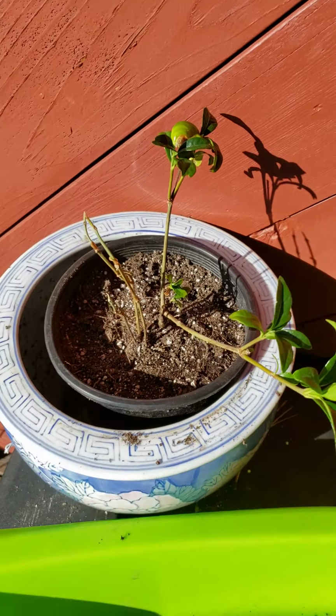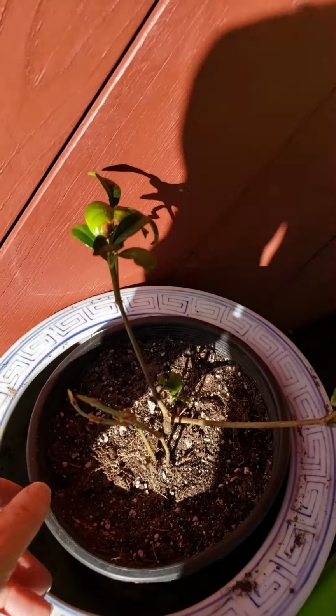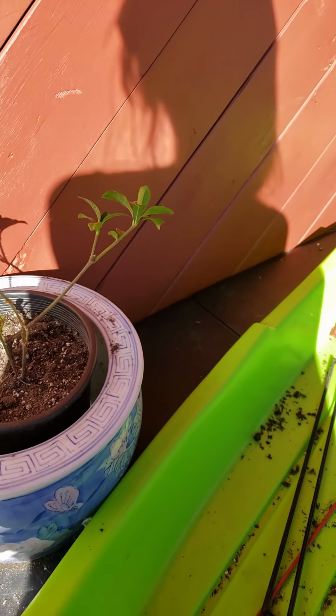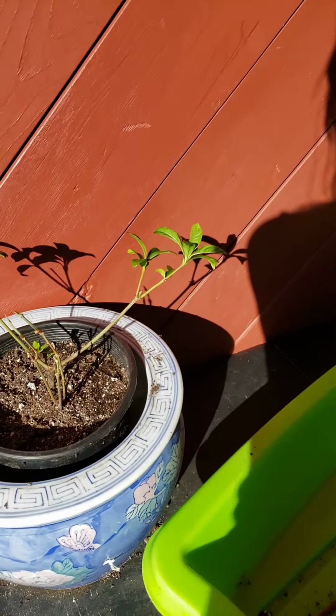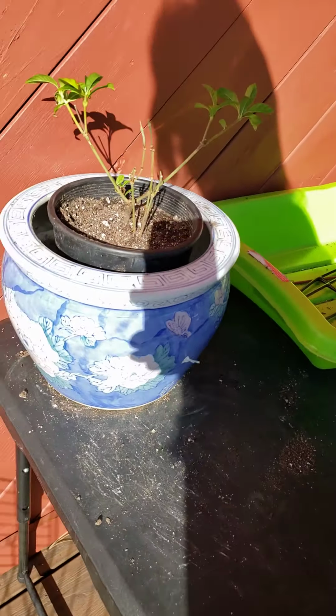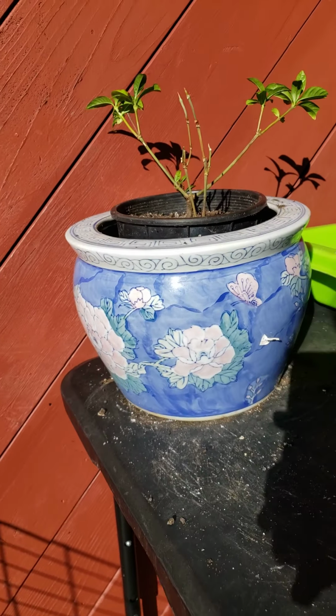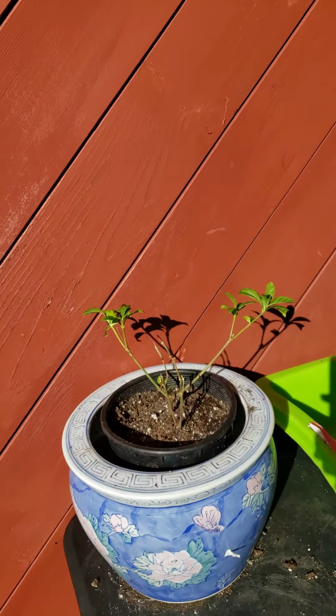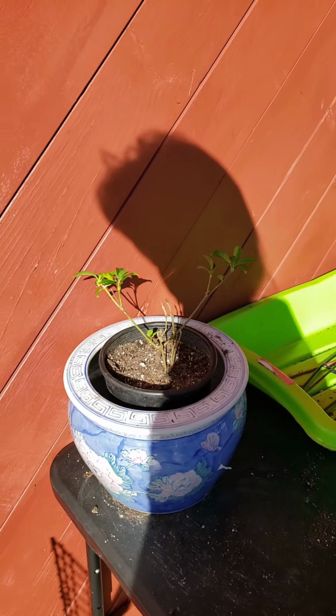Anyway, it just got some fresh dirt too, so that when they start blooming, notice I said when, not if. So when they start blooming, they should be pretty little flowers that look similar to those, only gardenias are white.